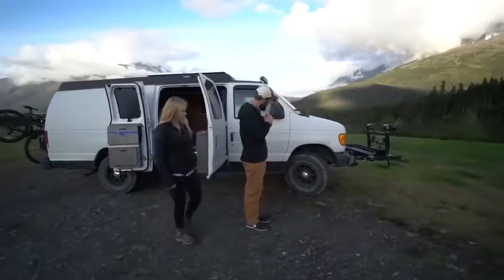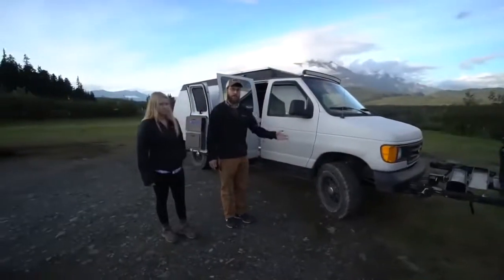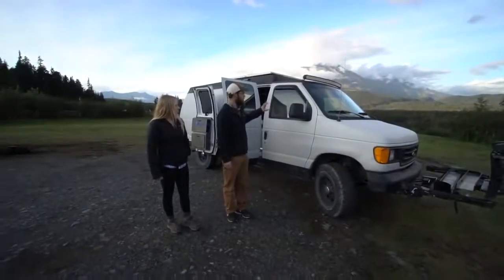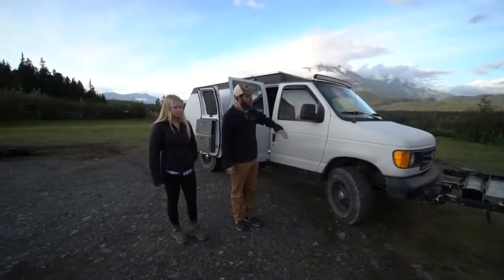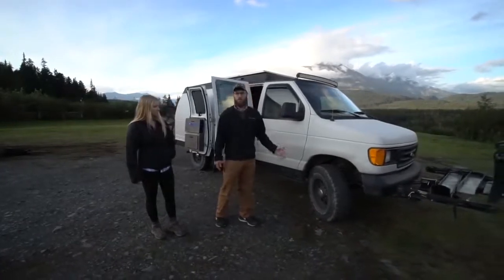I replaced the front brakes with Power Stop brakes and rotors, the heavy duty ones, because what was an empty 5,000 pound van is now probably 8,000 pounds, so you've got a lot of extra weight. I really wanted that stopping power going downhill. And they're slotted rotors as well, so they don't overheat quite as easily.